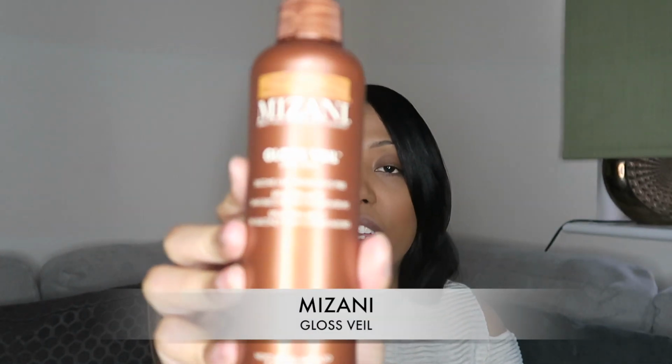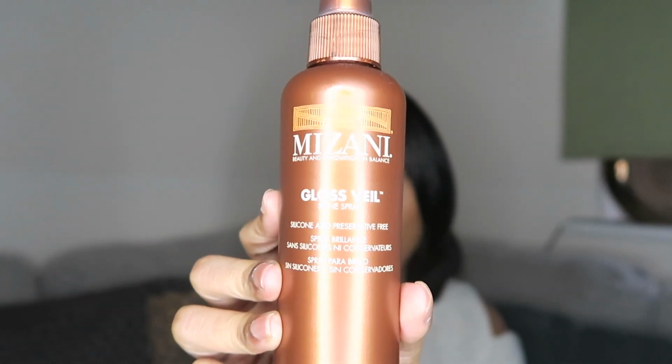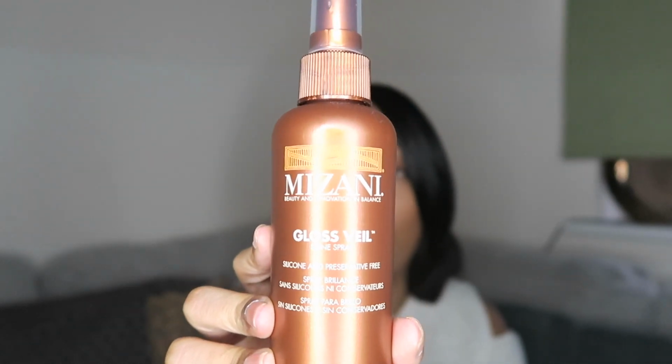Again, I'm back with some Mizani products. The first one is Mizani Gloss Veil. Basically, this is a product that is really good to add shine to your hair without the greasiness. Sometimes you don't actually need moisture, you just need to add some shine. How I love to use it is when my hair has been blow dried, I then spray it in sections and then flat iron it into my hair. I don't actually like to use it when my hair is just dry. I know people that do it and that's their preference, but this is the way that I use this item.